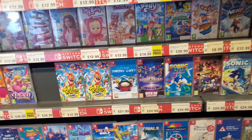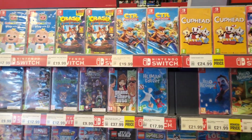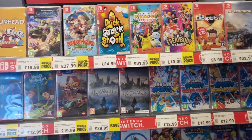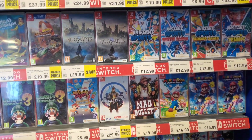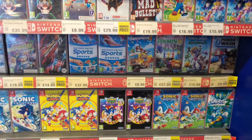The new South Park game there, South Park Snow Day for the Nintendo Switch. Let me know if this is any good or not, because I really wanted to pick it up, but then I've heard some mixed reviews about it. So let me know down in the comments if you played this game and if it's any good, or I should leave it.